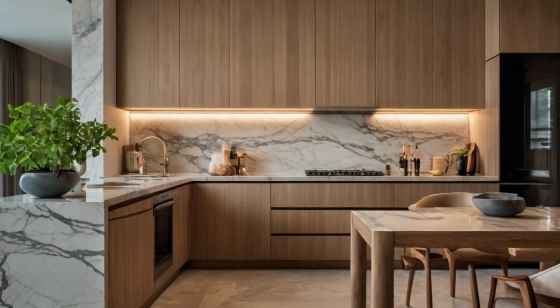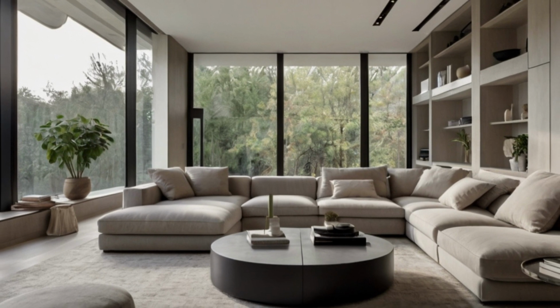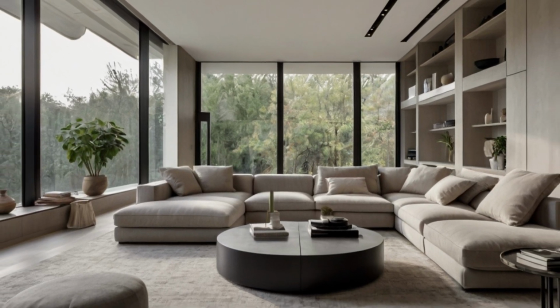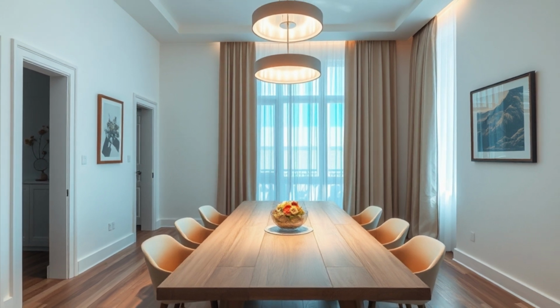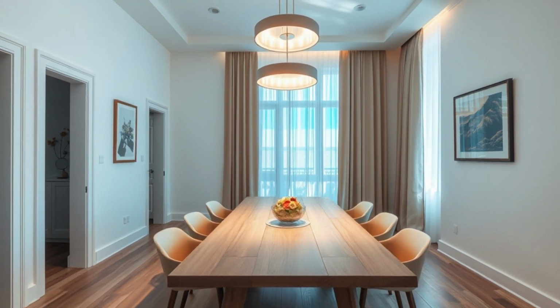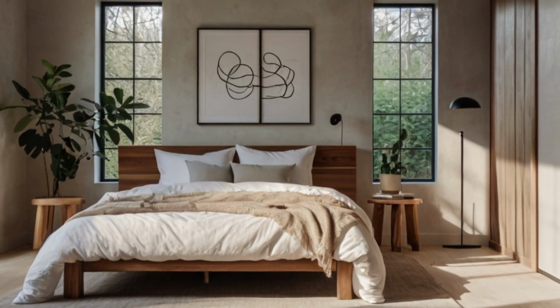Furniture is sleek and uncluttered. High quality but fewer items. The focus is on quality over quantity. Minimalist interiors are known for their tranquil and timeless feel. There's an emphasis on functionality. Every piece of furniture, every decor item serves a purpose.